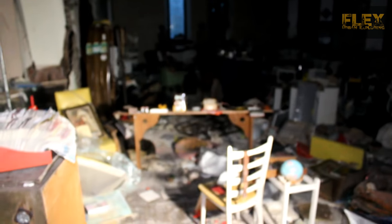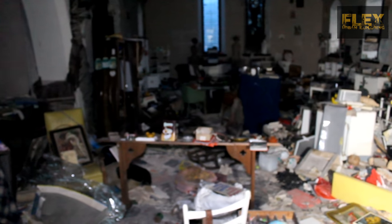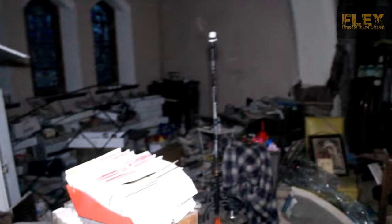So you can get a good view of actually the size of this place. It's an old church. It's huge, absolutely huge. And there is stuff everywhere. And I don't just mean in little corners. I mean everywhere.